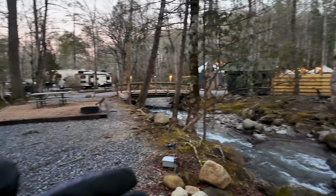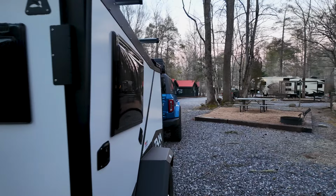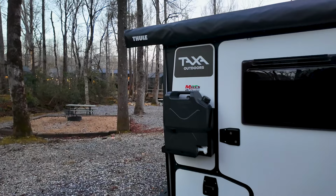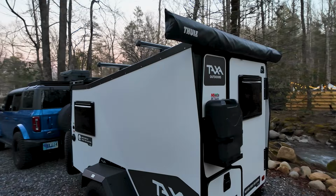So this is going to be so nice in the morning when I wake up, open up the big door, and just get to look outside. And I'm going to get to listen to the water rush all night. So this is a pretty sweet spot. They hooked it up for me last minute. So thank you very much to the folks at Roamstead for accepting my last minute reservation so that I can give my Taxa TigerMoth a little shot here, man.